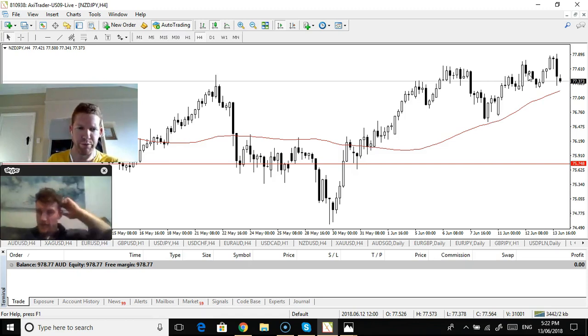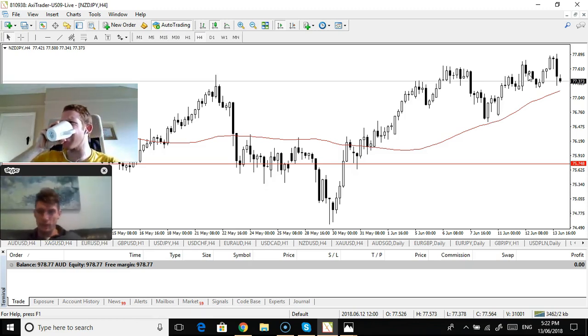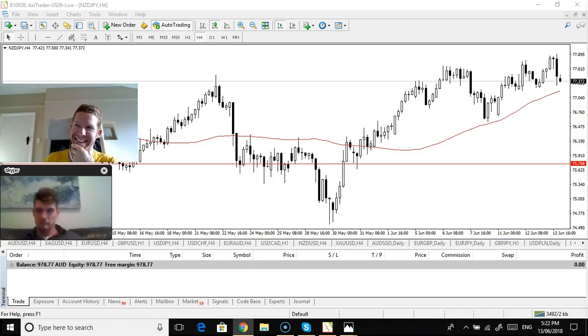Yeah, there's an argument. A lot of people say they're both important. Don't get me wrong. Some people say which one's more important. I believe that the risk management's more important. And then you can get another person who would argue that the entry is the most important. But that's a talk for another day.